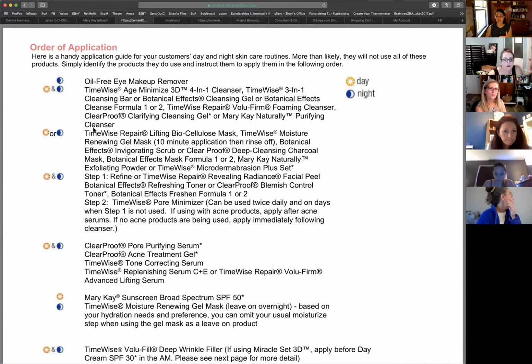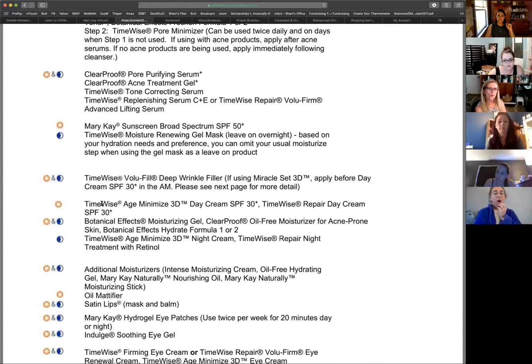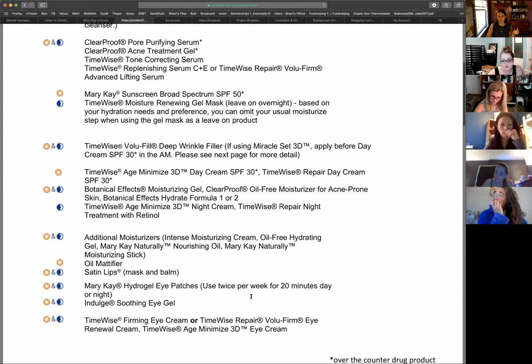So what you would do with this is you print this off, and then you go through and highlight the products that you use, and they are in order. This is very helpful, first of all, do it for yourself. And then also that's how, when your customers say, do I do the microderm before this, before that, you can just print this off. They're constantly updating this, so you'll always know which one. Awesome, thank you. No problem.